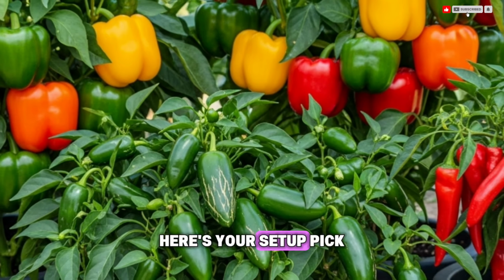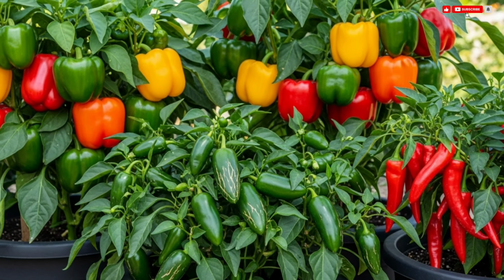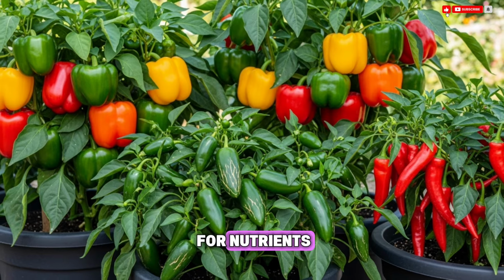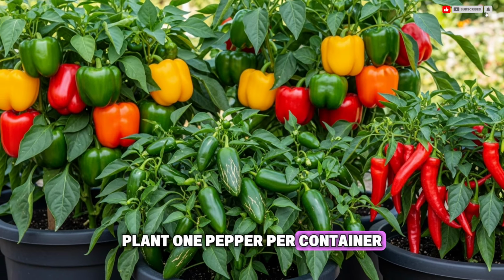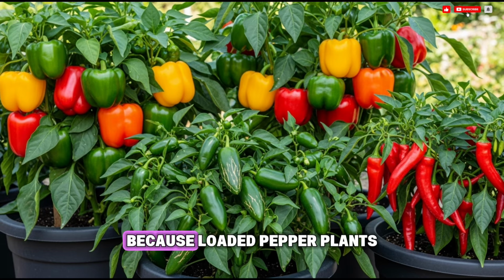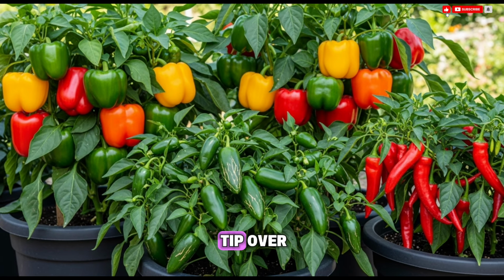Here's your setup. Pick a 5-gallon container, minimum. Peppers need room to stretch. Fill it with a well-draining potting mix, maybe add some compost for nutrients. Plant 1 pepper per container because these guys like their personal space. Stake them early because loaded pepper plants get top-heavy and nobody wants to watch their prize plant tip over.